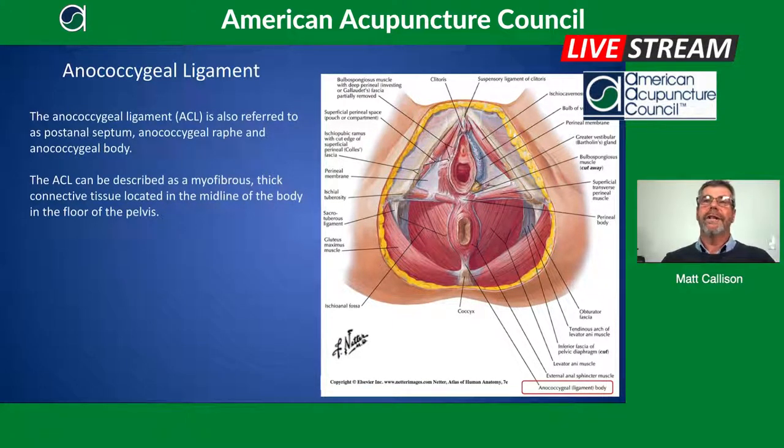All right, so the anacoccygeal ligament is also referred to as the postnatal septum. You'll see that in some of the research papers. Anacoccygeal raphe, which actually has its own definition, and also the anacoccygeal body. So you'll see all those different terms speaking about the anacoccygeal ligament. Now the ACL, that's what we're going to refer to from now on. The ACL can be described as a myofibrous thick connective tissue located in the midline of the body in the floor of the pelvis, right?